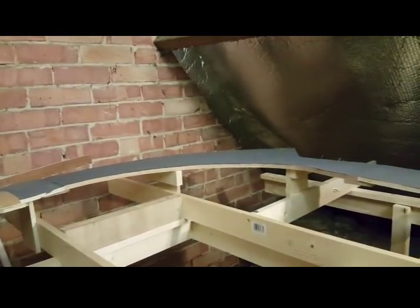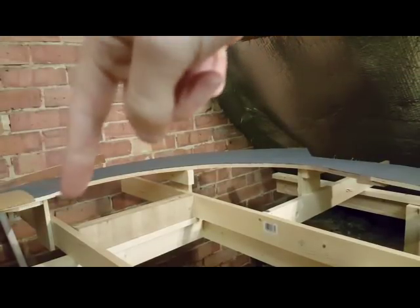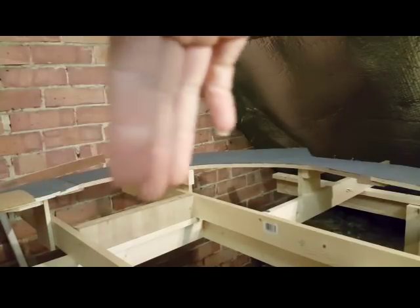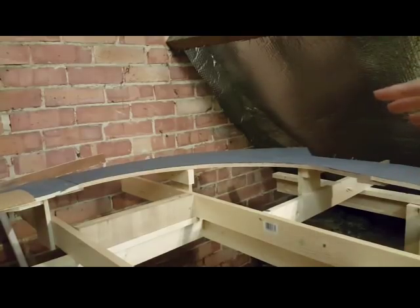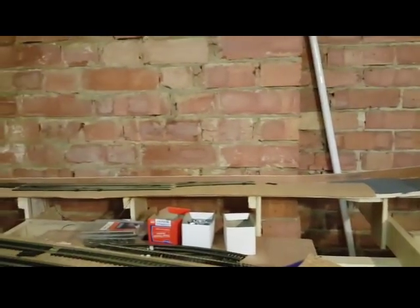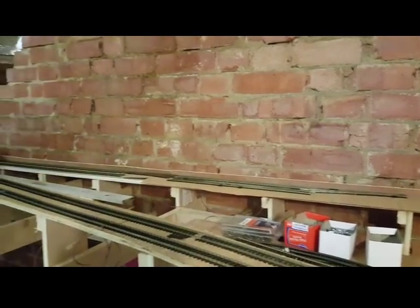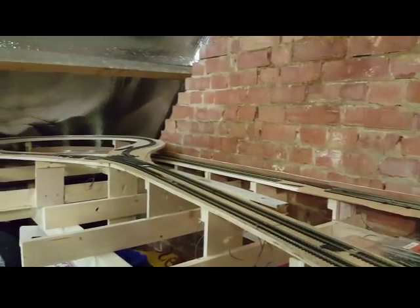So continuing on with the rest of the main running loop, there will be a back scene, so this line at the back here will be behind back scene material and you won't see any of this. This will actually curve across, and then the trains will go through a cutting which will be hidden by general scenic material and so on. That line takes a steady descent all the way round, before it goes down and underneath the reversing loop that forms the Waterloo section.